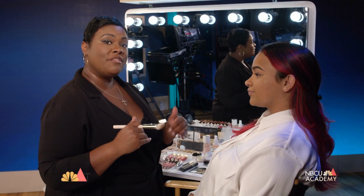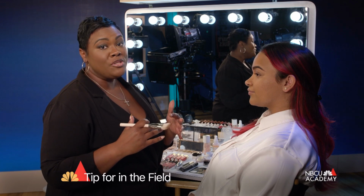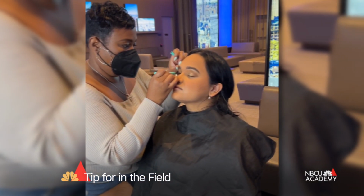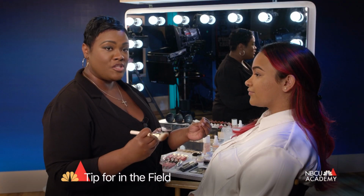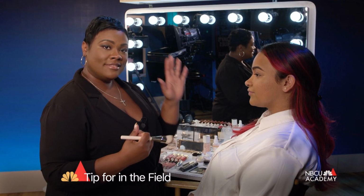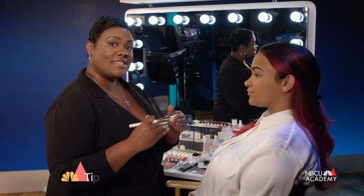If you're in the field and you don't have a lot of time to do a full makeup, you could do a little blush, a little gloss, and stop there, because the foundation's perfect, the concealer's perfect, and you can do this and go.